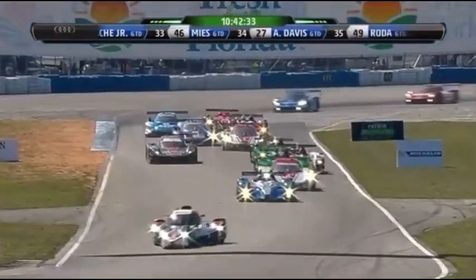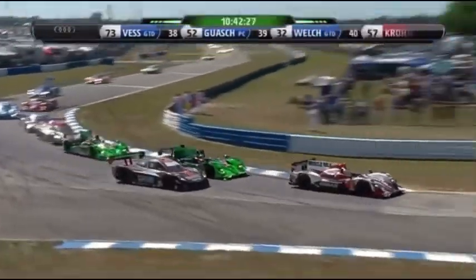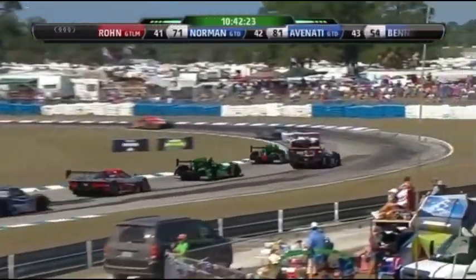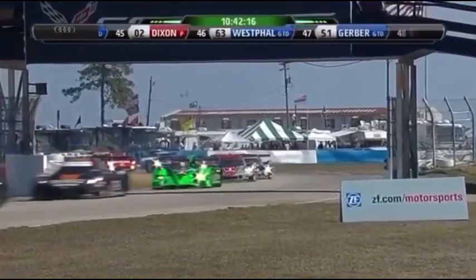This will be good. Look at this, on the move. It's a logjam down into turns 2 and 3. It gets really tight here. Three wide through turn 3 there. You don't see that often. Lucas Luhr there forces the Muscle Milk entry inside of Scott Sharp. Remember, Scott Sharp didn't change tires. Maybe he's struggling here to find grip.